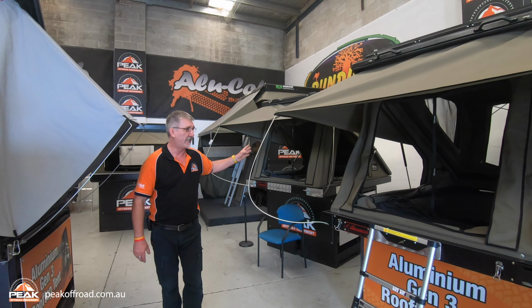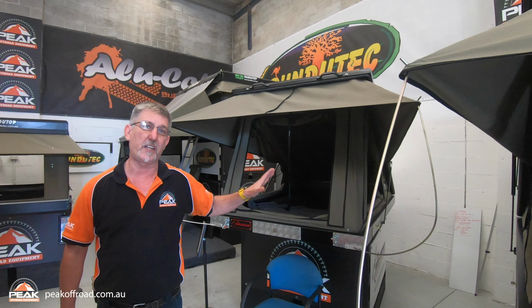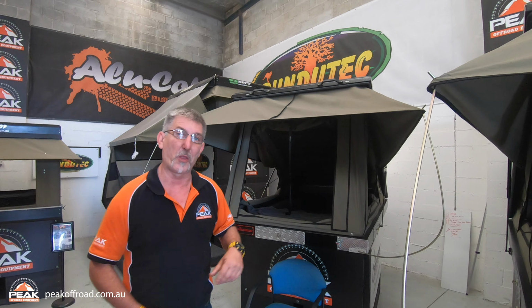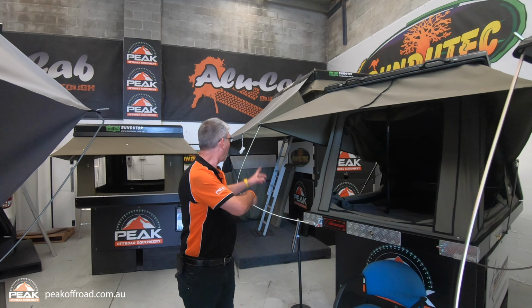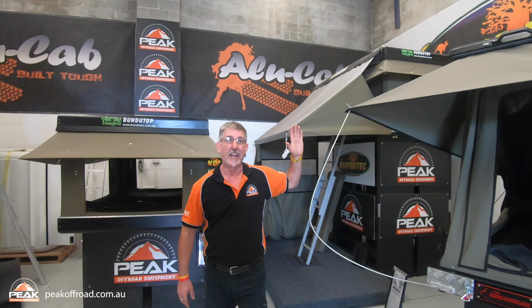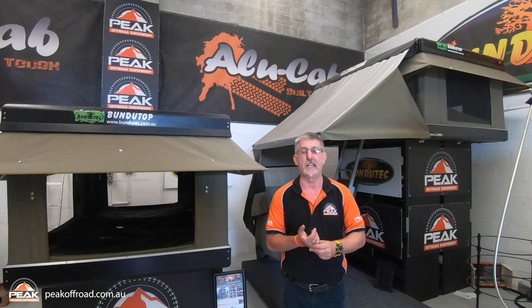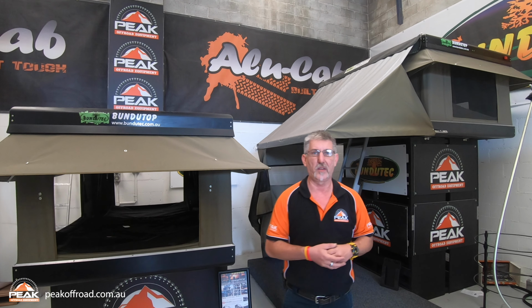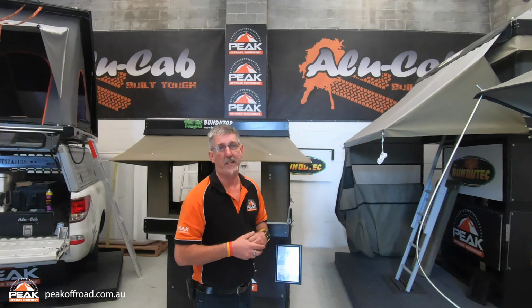Behind me is the Black Series original tent. Now this one's going to go by the wayside, and the new Delta is coming hopefully early next year. So we'll be having this one replaced with a new Delta, and there'll be a whole new lineup for Black Series Bush Company tents. Behind me we have the Bundutech King, and to the right of me we have the Bundutech Standard. Now these tents have been around for a while. There's plenty of reviews online on them. You can jump in and out of every tent that's here.